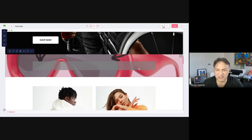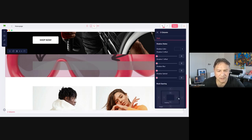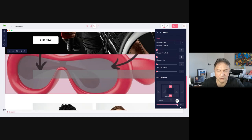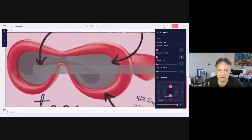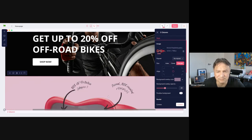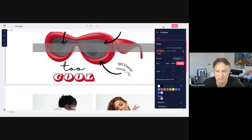All right, so now you can see it's actually not wide enough, so we need to adjust the spacing. Let's go down here, and we're going to go inside the block, not on the outside, but on the inside, so that we can widen it like that. Now you can see how that's actually too big. I'm going to go back up here and go contain. And you know what? I am going to take that pink out. I'm not going to have that overlay, so I'm just going to click on it and go transparent.